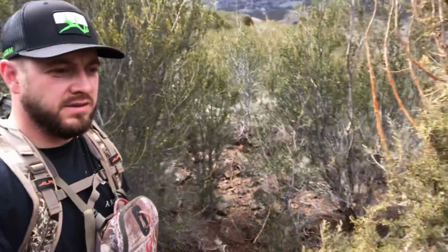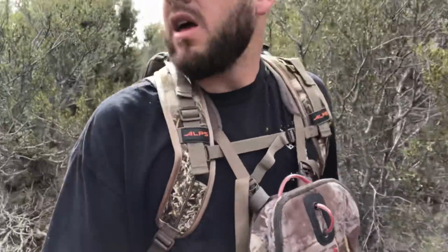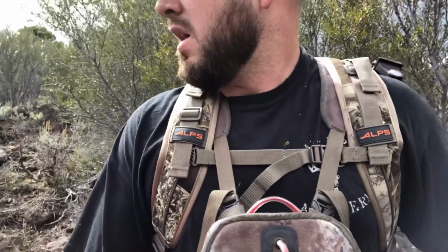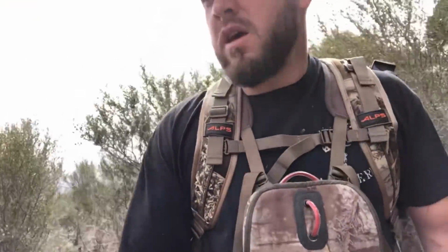Started back up through here. This stuff is thick. There's rubs all over the place. Tracks everywhere. Another rub right over there. There's gotta be something in this thick stuff, but you're gonna have to step right on top of it to even find it, I think. Yeah. We're getting into more sign and more sign as we go, so we'll keep going. Here pretty quick we'll have one.